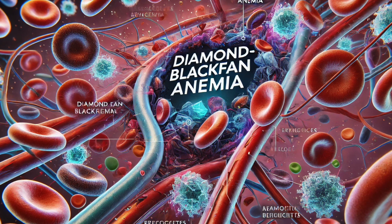It's as if the factory floor is becoming cluttered with waste, making it really hard for the workers to do their jobs. So it's not that the cells themselves are faulty, but the environment they're in becomes unsuitable. Precisely. Another example is osteopetrosis. It's also known as marble bone disease.